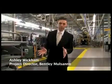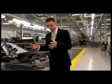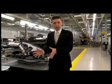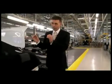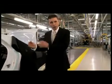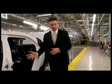We're now approximately 6 weeks into the Bentley Mulsanne build process. We have a track which actually is a slow-moving track. It stops intermittently to allow our build associates to fulfill their individual work requirements. You can see at this stage now we have all of the necessary protection on the cars.